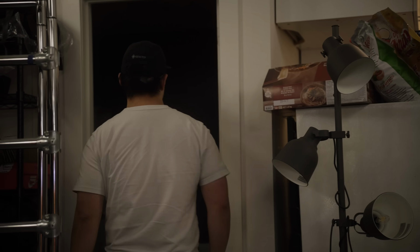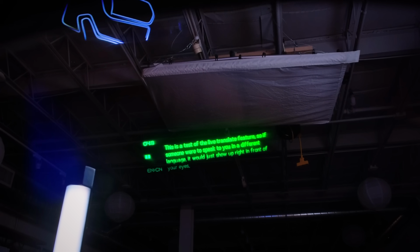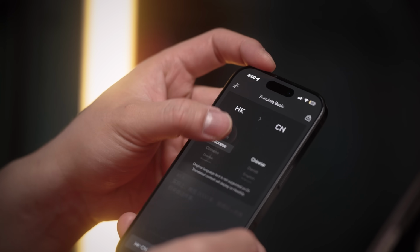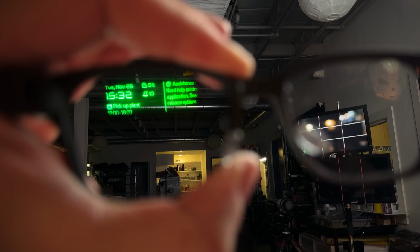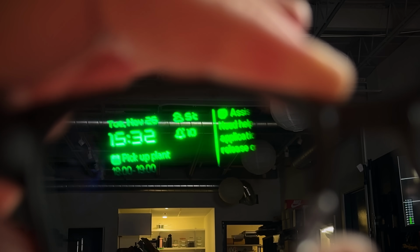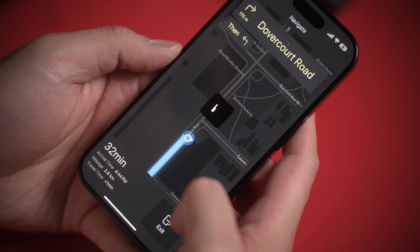And a super useful feature while traveling, a live translate feature. So if someone were to speak to you in a different language, it would just show up right in front of your eyes, where it listens to what's being spoken to you and can translate it to your chosen language, which basically summarizes the experience as not having to look away from the world while still being provided the information you need. It's also got a navigating feature, which is pretty cool, giving you a heads-up display of a map.